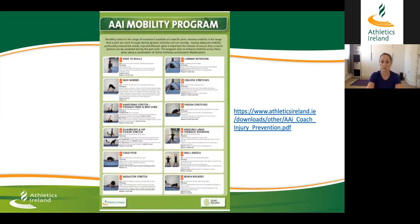It goes through most of the really important areas for anyone in running or track and field. As I say, it's easy to download in PDF, so it's something that you can follow along. It has all the instructions and pictures there, so that's really useful.